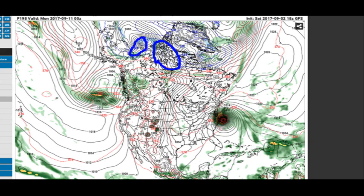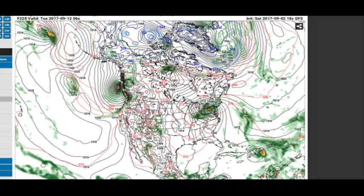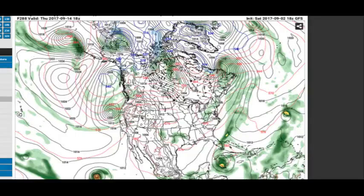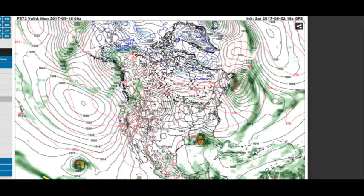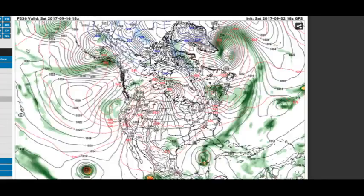Here comes the next system. Yeah, I'm just kind of seeing what's going on there, because if we do generate a very large amount of polar air, that would come blasting south at some point. And it looks like through the whole run, any cold air just stays locked up in the polar regions there.